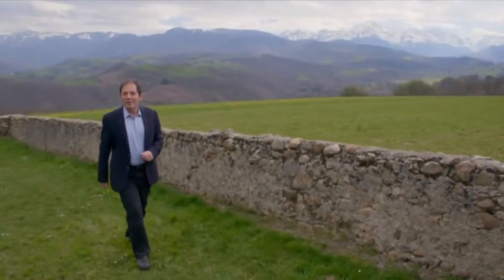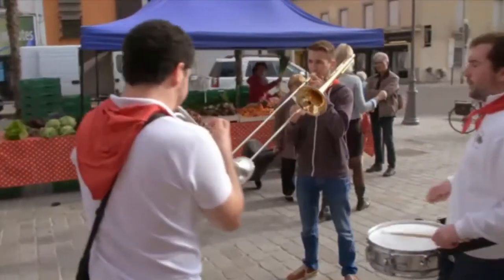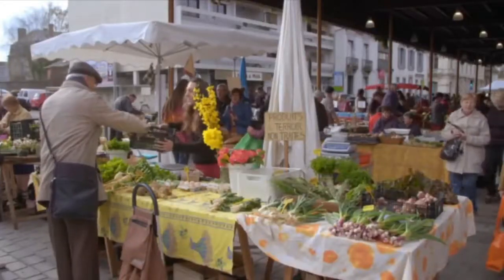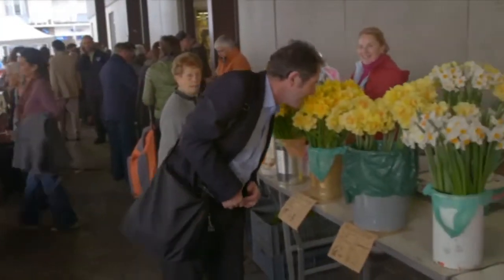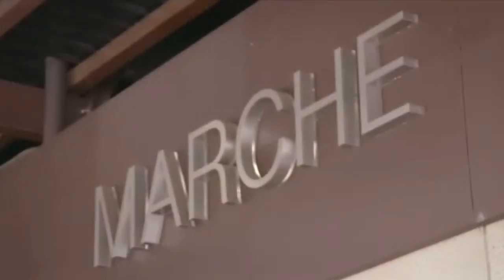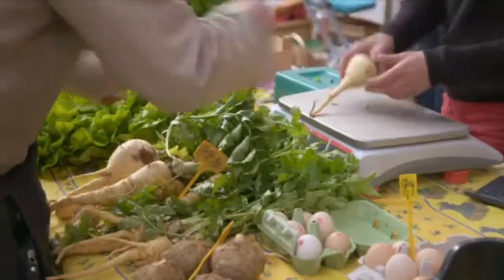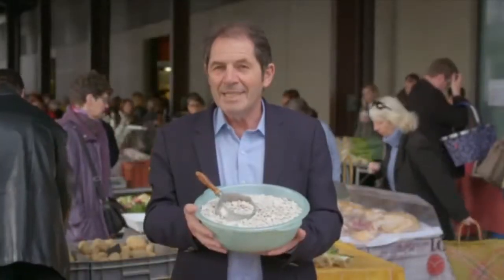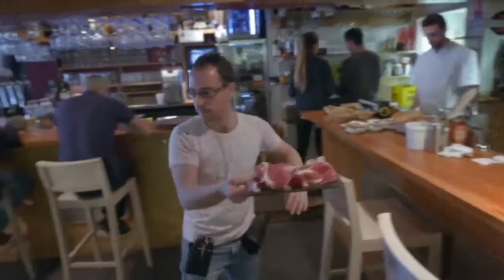C'est magnifique. My gourmet tour continues in the Bigorre region of the Pyrenees. The relaxed Sunday farmers market of Tarbes, the largest town of the region, is the perfect place to discover the local best. The food is rustic and so natural. Le haricot tarbais, named after this town, is the most popular specialty of the region. Delicious in cassoulet, in soups, and in salads.